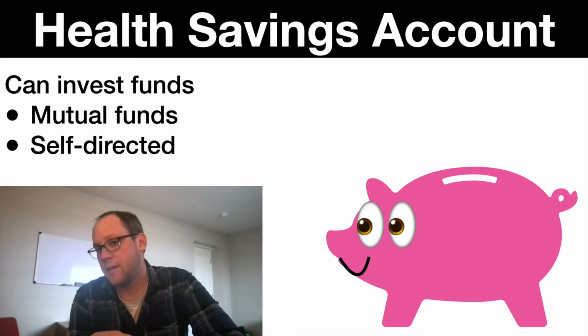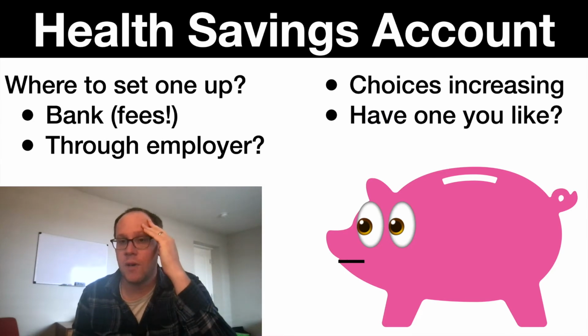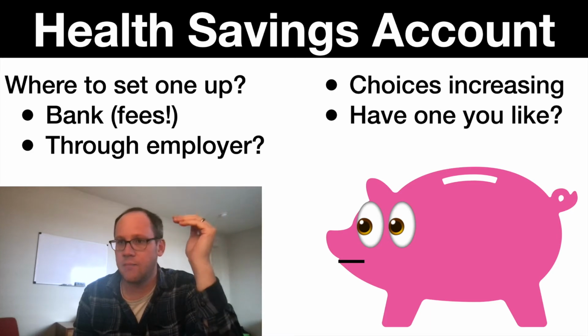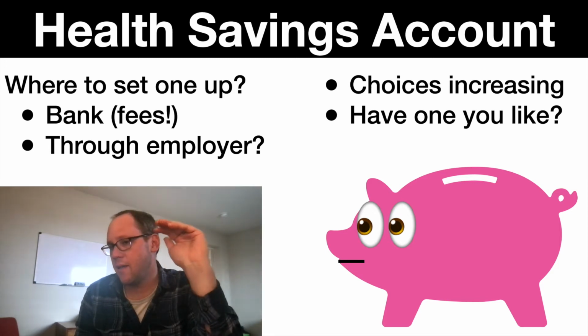Typically, you can invest in either mutual funds, or some plans will allow you to connect to a self-directed account at a brokerage and do whatever. So where would you set up an HSA? Well, unfortunately, they're typically set up through a bank. And I say unfortunately because banks really like to charge fees, and you have to be careful when you choose a HSA provider. Look very carefully at their fee schedule.